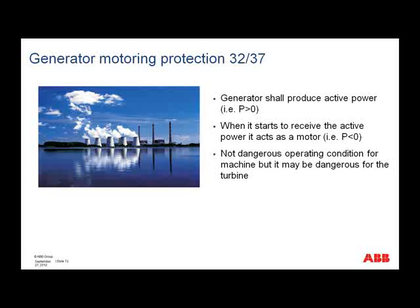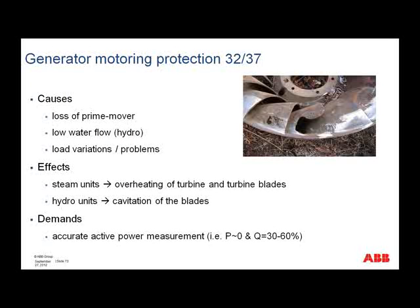Generator motoring. As we all know, a generator should produce active power. If it starts to receive active power, it then would act as a motor. Although this is not a problem for the generator itself, it could be rather dangerous for the turbine. So here we have the causes, we have the effects, but the important thing to look at is the demands on the measurement, because we need to measure the active power very close to the zero mark, but actually the Q could be quite high.